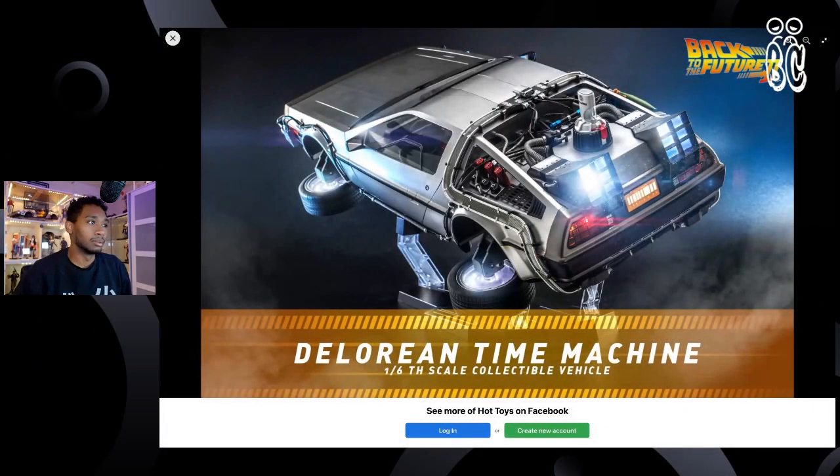Boom. That's right. The DeLorean time machine. And shout out to Boston Collectors. He sent me the link. I was up with my kid and just tired, and he sent me the link to this. I can't believe what I was seeing. I just can't believe it. So we're getting the DeLorean time machine from Back to the Future 2.